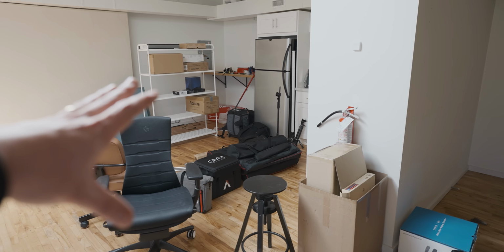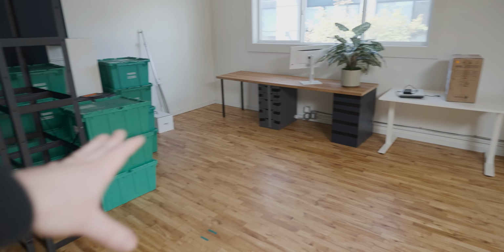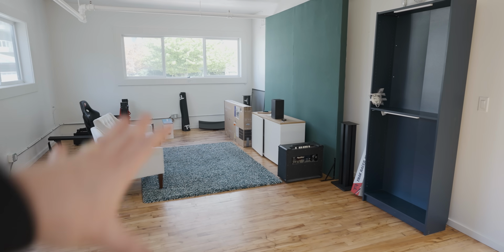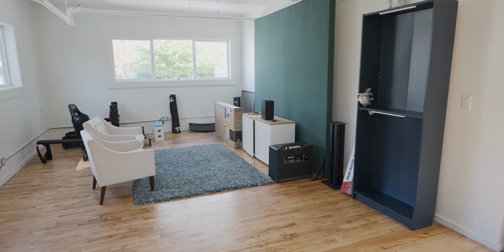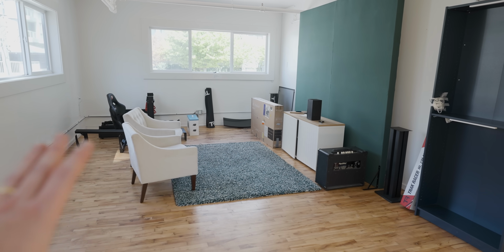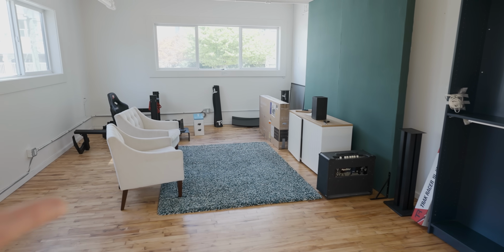We're gonna set up more storage over here. We're gonna have desks here, more desks over here. And then there's also a bunch of stuff in the loungy area over here, which we still need to sort out how we're gonna set it up. But this looks more or less okay, I guess.